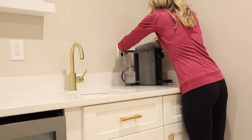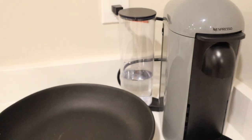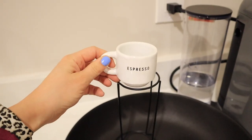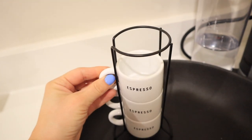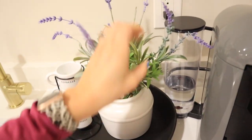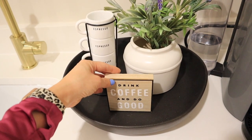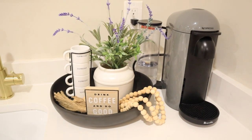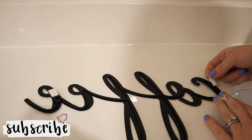So now that everything is nice and clean, I'm just setting up our little coffee bar down here. We've been using a regular sized coffee pot upstairs and setting the timer overnight so that we can wake up to coffee, but we also still love our Nespresso, so this was a great option for us. We usually have an afternoon coffee, so we have a little coffee date downstairs. Everything is from Target. Some stuff I already had, some stuff is from the dollar spot. I also found this sign from At Home. I'm just using command strips to hang it up on the wall.